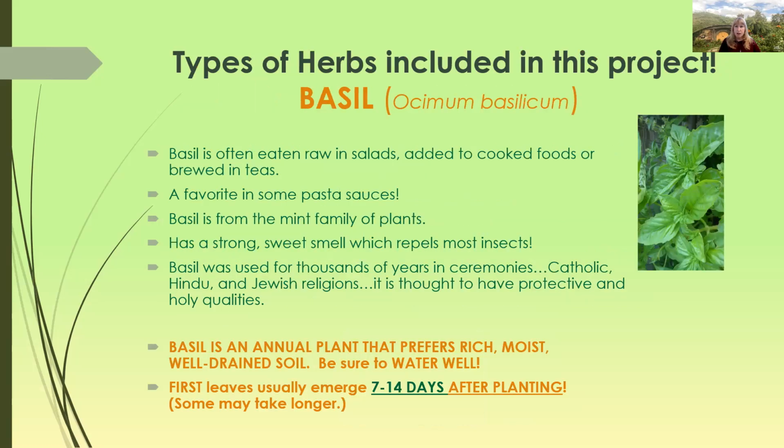So today in this project, we're going to plant basil. Basil is one of my favorites. It's often eaten raw in salads and can be added to cooked foods or brewed in teas. It's a favorite in some pasta sauces, which I have to say is probably my favorite use of basil. It's from the mint family, actually, of plants. It has a strong sweet smell, and it also repels most insects, the smell. Basil was used for thousands of years in ceremonies. Catholic, Hindu, Jewish religions, it's thought to have a protective and holy quality to it.